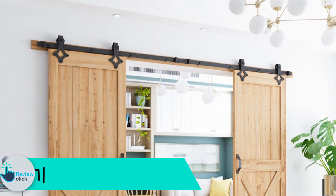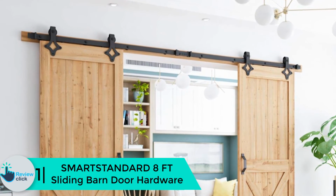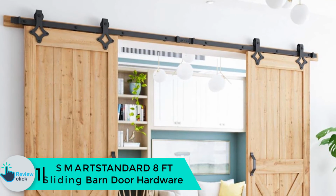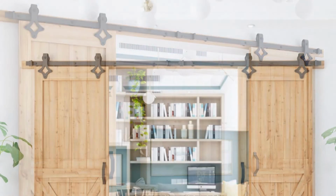And finally, at number 1, we have the SmartStandard 8FT Sliding Barn Door Hardware. SmartStandard sliding door hardware is durable and easy to use.